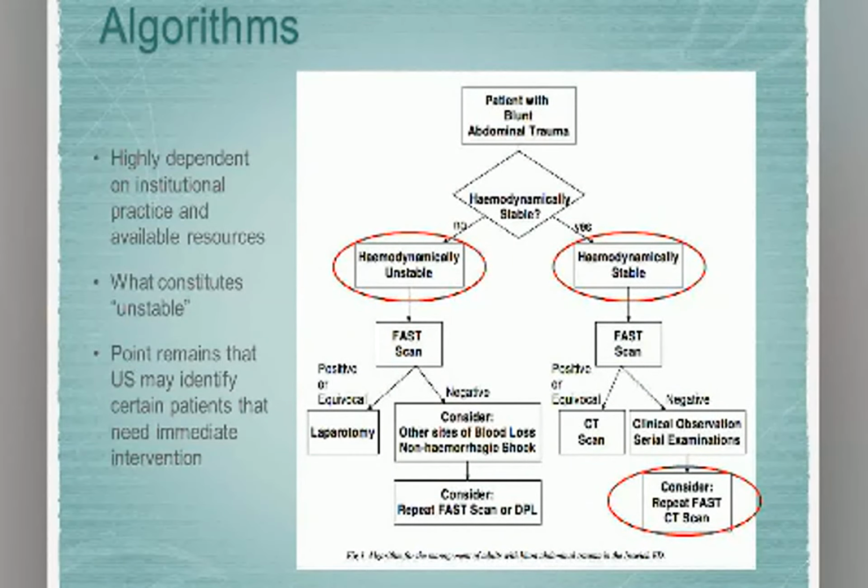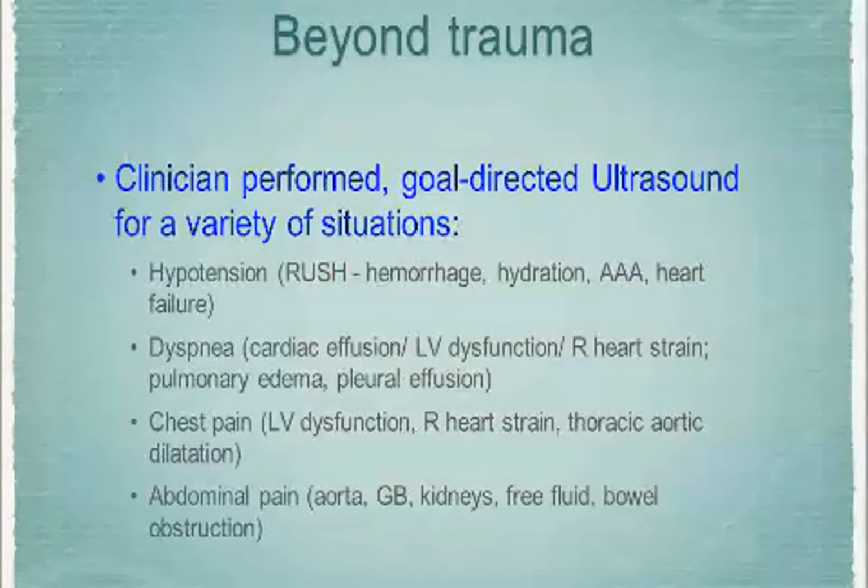The ACLS indication for a FAST exam is hemodynamically unstable blunt trauma. But that's too narrow. That's the definition for them, but it's so much more useful than that. So do it in your hemodynamically unstable blunt trauma patient. Do it in your hemodynamically stable blunt trauma patient. Do it again. You can use it for the same windows, the same views, the same sort of interrogation for a host of other things.